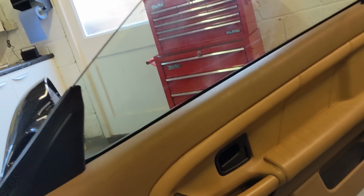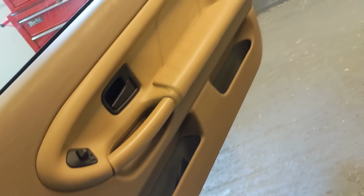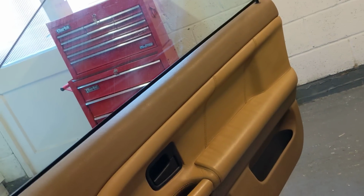Right, I'm really going to struggle to film this and it's going to go a bit dark, isn't it? So let's get some light on. There we go. Now let's set this onto spray.